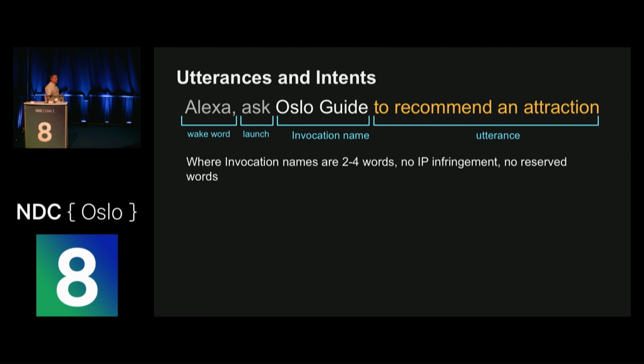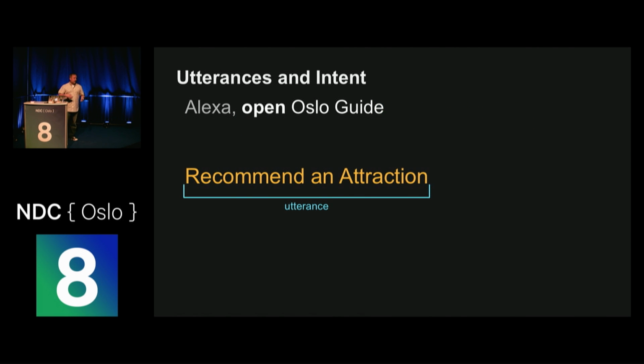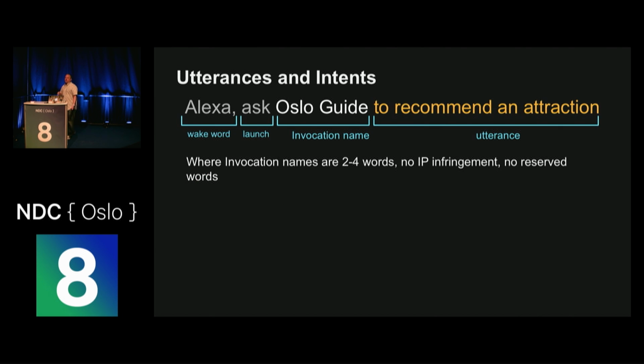Or I can break it into chunks, where I could say, Alexa, open Oslo Guide, and it says, welcome to Oslo Guide. And then I say, recommend an attraction. Both of these situations are exactly the same. They do the same thing. They end up in the same place in your code. So there's no difference to Alexa. One takes one step, one takes two steps, but ultimately the user will end up in the same place. It's whatever they're comfortable with.